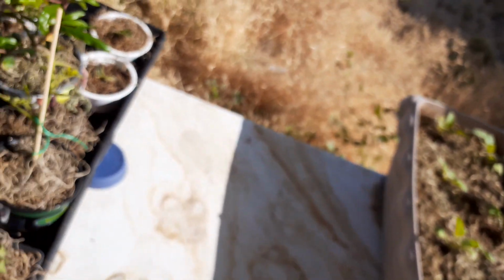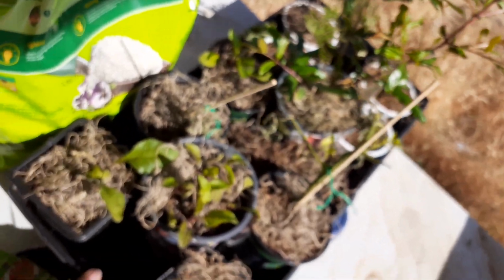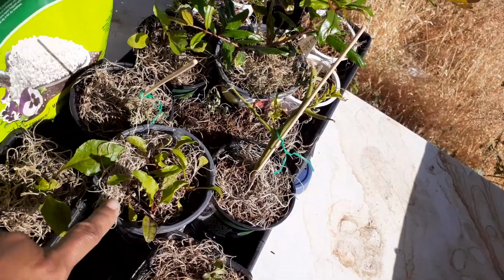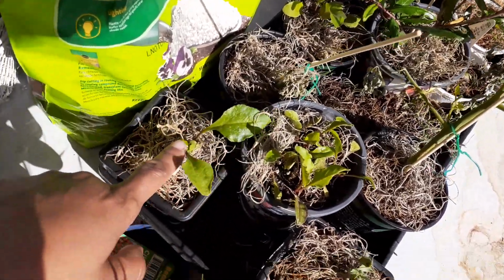Let's come on over here to the morning sun, folks. Okay, you have water that'll sustain you for the rest of the day. These are all cherry bell radishes.